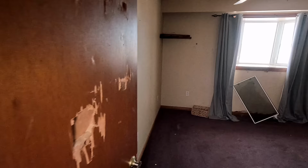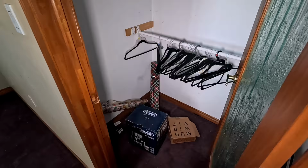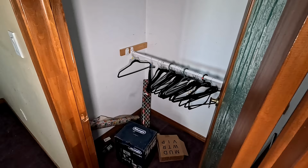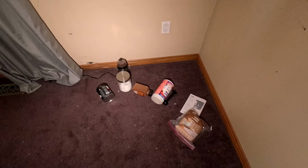Someone's trying to clean up a little bit. But like this door is also, well, doesn't look like it's been kicked open. That's nice. Groove textured glass. There's a bunch of random things. Not much going on there. The window's open, that's helping it be a little bit fresh in here. Coffee grinder and all this stuff. Yeah, someone was definitely squatting here for a while. Very nice.